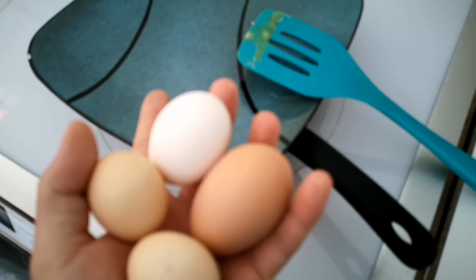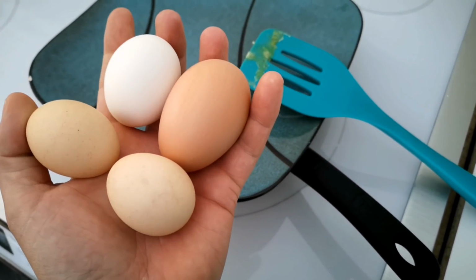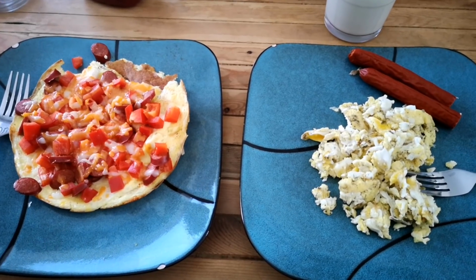So Ashley's omelet is in there. I'm gonna make some scrambled eggs. We've got two nugget eggs. What's the white one? Henrietta. And what's the big brown one? Lucy. Excellent. Bam! Breakfast is served.